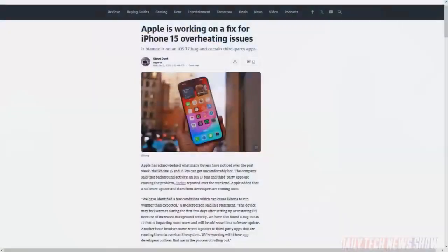Kuo expected Apple would address it with a software update, and Apple, uncharacteristically, has commented on an issue with words. It said that the overheating was caused by a bug in iOS 17 that will be addressed in a software update. Apple also said updates to Uber, Instagram, and the game Asphalt 9 overload the system. Instagram has already updated its app with a fix. Apple also told Mac Rumors that the new titanium frame did not cause the problem. That's a lot of talking about stuff for Apple.